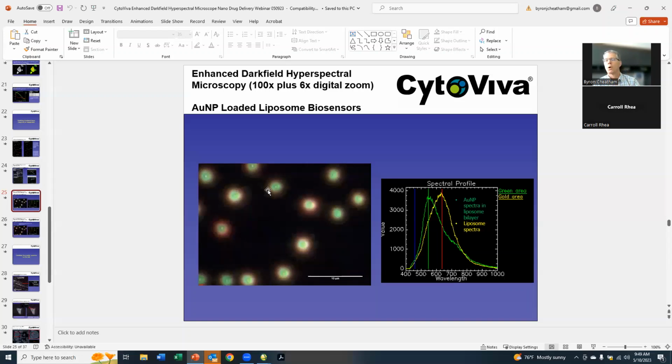So think about it more like, how does the gold in the bilayer change the liposome spectrum from this to this? Or in the case of the cisplatin, how does it change the optical spectrum of the polymer nanoparticle? It changes the way that the polymer nanoparticle interacts with light, and it changes its spectrum, but it does it in a highly consistent and highly repeatable way so that we can measure that with accuracy and with confidence.